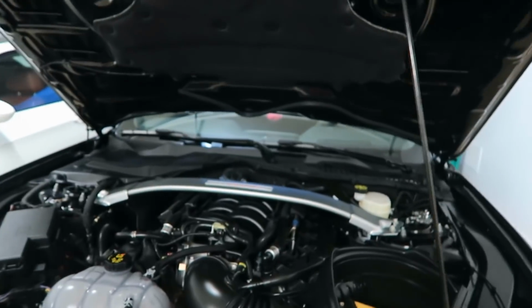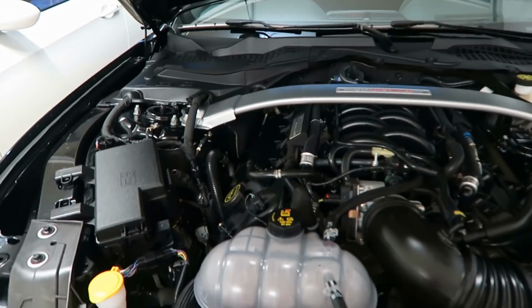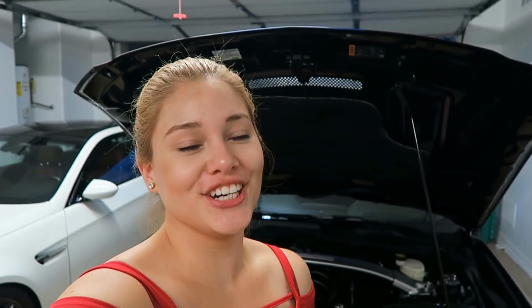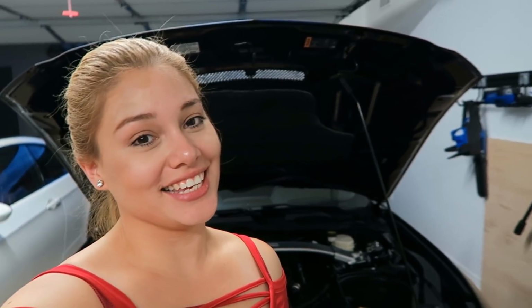I also probably want to get some oil catch cans, and I want to get a flex tune. I had a flex tune in my GT, so I definitely want one on this one as well. Maybe in the future I want to get some long tube headers and maybe, just maybe, supercharge it. But I really do want to track it at least once before I do those last two things. I think that's pretty much it with the mods I can think of, at least for now.